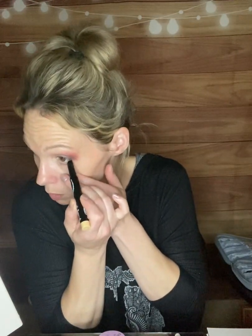For lining my waterline, I'm going to go in with a nude matte. It really helps to open the whole eye, and I really like that. I'm going to use the Pinky Rose Cosmetics Hip Hop Multi-Stick. I've been loving this. And I'm going to pop this in my lower waterline. I just love how that opens the eye. Whew, my eyes are watering now.